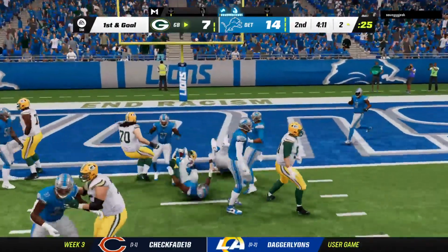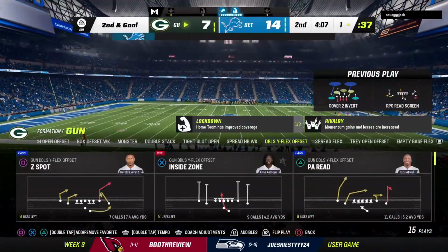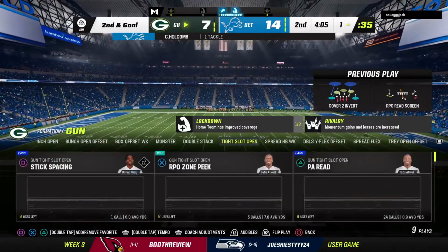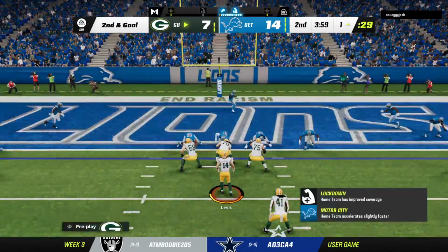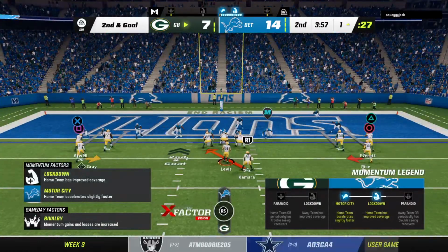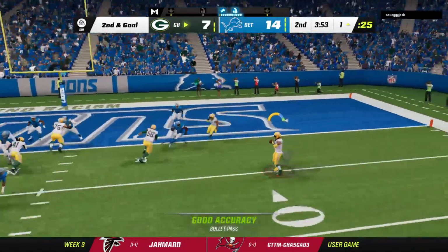Kamara trying to get to the goal line, but he's going to be stopped just short at the 1. Only a yard on the pickup there. 2nd and goal. Good work there, holding them out on 1st down, and this is going to be a battle down here on the goal line. Can they hold their ground for 2, maybe even 3 more plays?